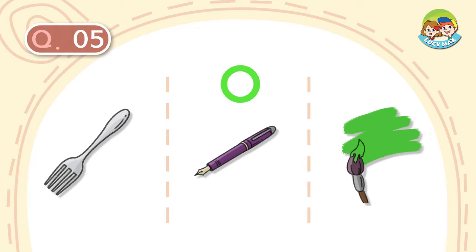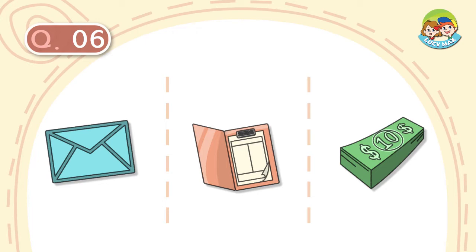Question number 6. It is made of paper. We put a letter in it. We put a stamp on it. What is it?